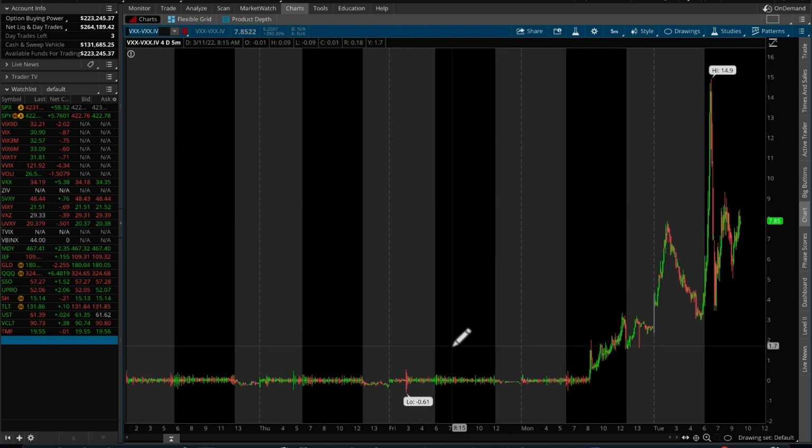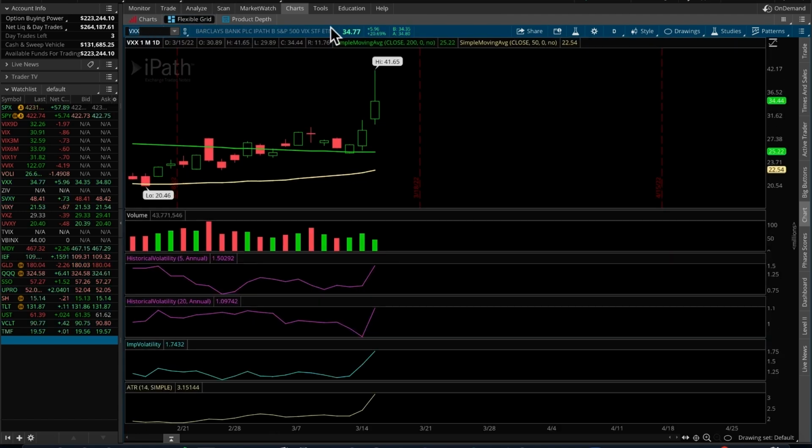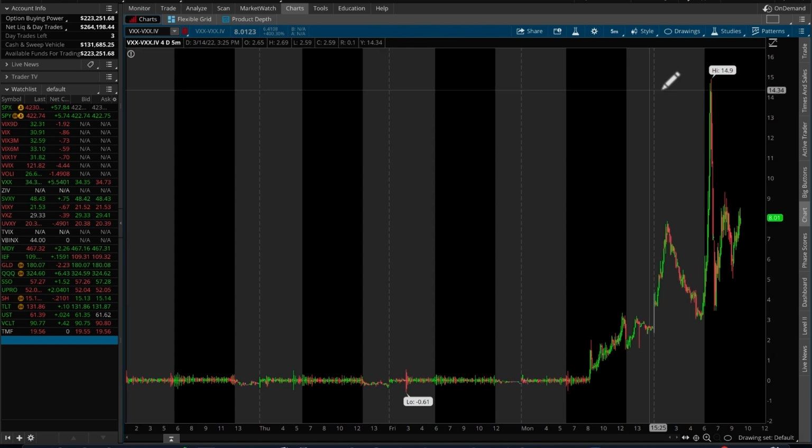You can track this now and post it on Twitter and look cool in front of your friends. But this chart, you can imagine, at the peak, that's actually pretty significant, 14.9. We're talking about something that is trading at, before this, what, 25? What was it at? Yeah, like mid to high 20s. A 14-point above move, that's very significant.